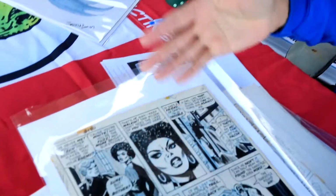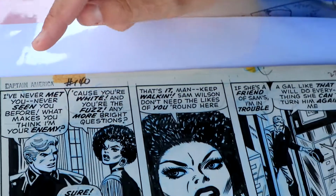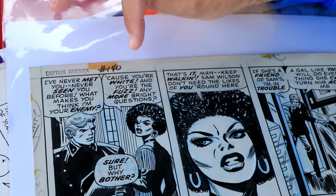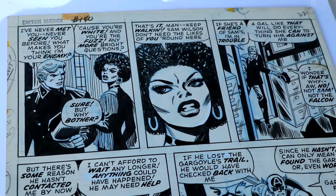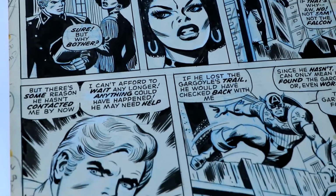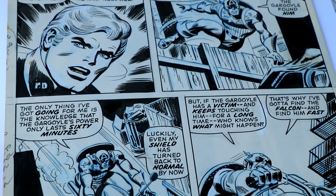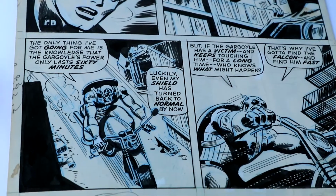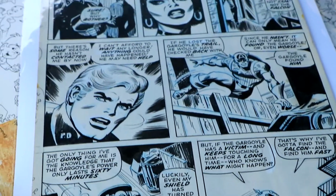It's just an amazing page, and it's racially charged. He's a cop now, and there's this crazy racially charged dialogue between him and, I thought it was Misty Knight at first, but it's not. It's just a girl that I think is dating the Falcon, and she's all mad at white people.